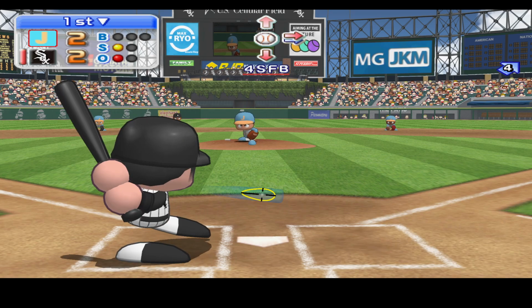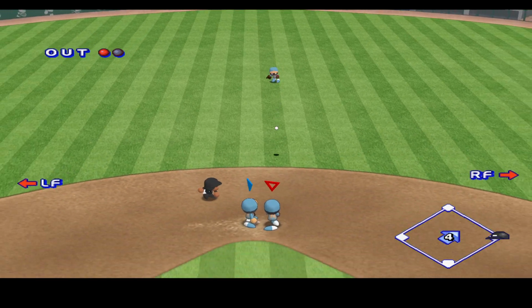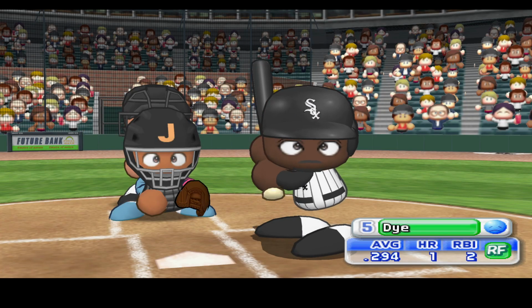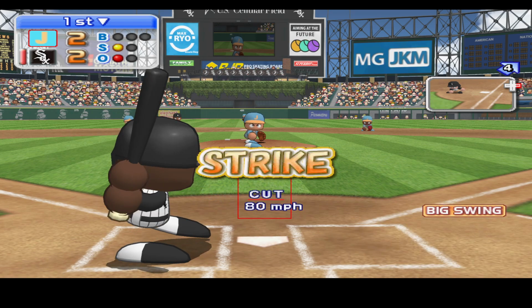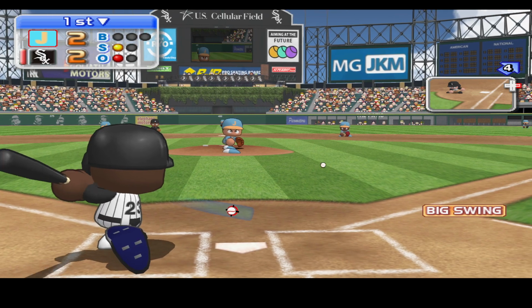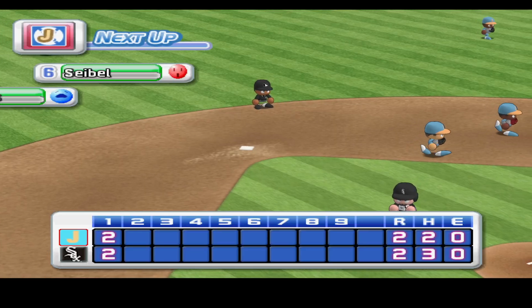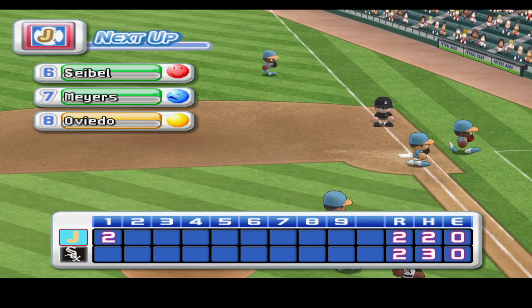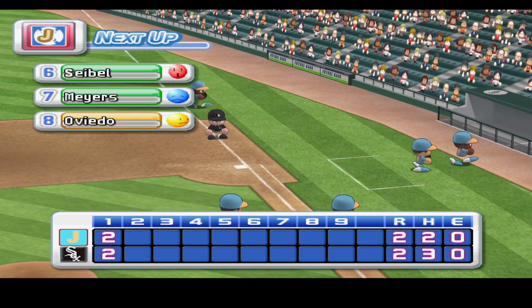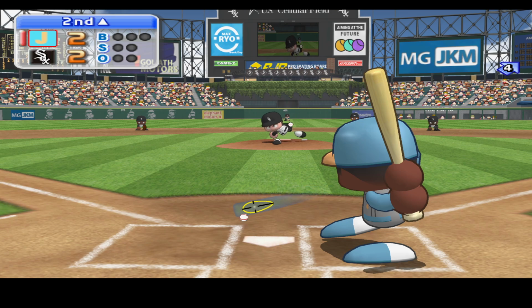That's depressing having to play against this squad. It just feels like we just never have a chance. And there's a 4-6-3 double play to end the inning. So after the 2-run bomb from Thome, that's either his second home run of the series or third home run of the series against us. I believe he had two the first game of the series. And the game is tied at 2.